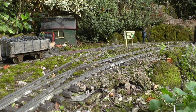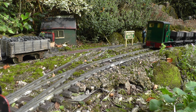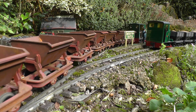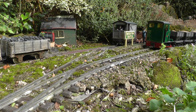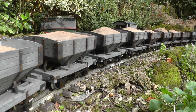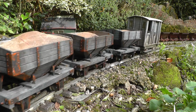At Beeston Castle, the up sand train coasts in on the loop and waits until the down ore train arrives, thereby clearing the line ahead. The sand train can now progress on its way to Beeston Market. And the ore train can proceed down the line towards Peckforton.